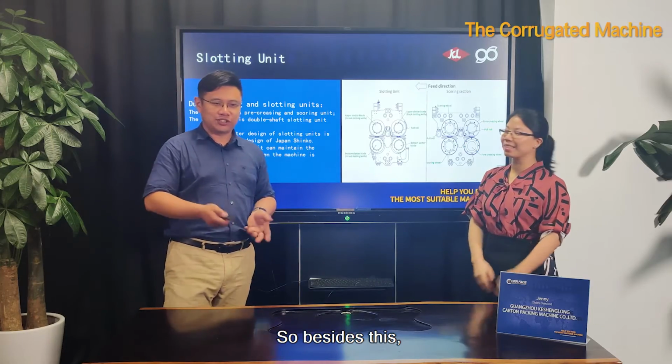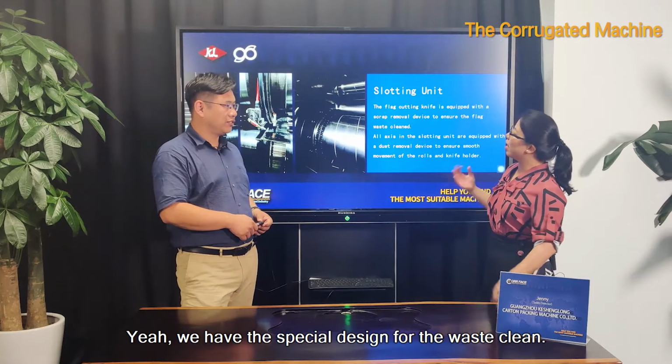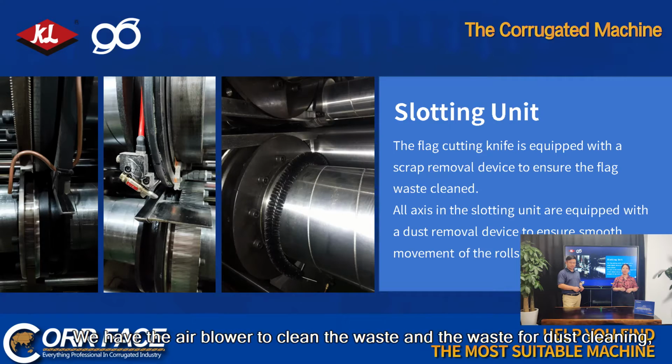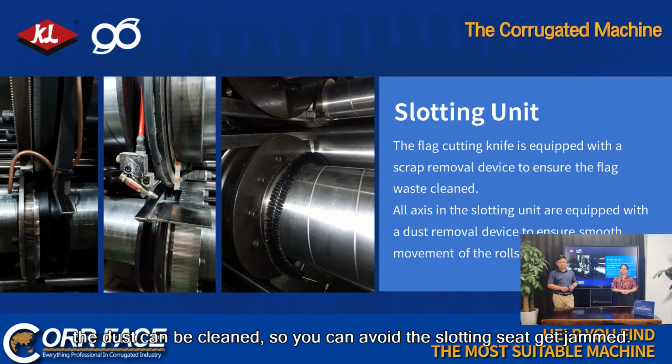Besides this, any special design on the slotting? Yes, we also have a special design for waste cleaning. We have an air blower to clean the waste, and for dust cleaning, we have a brush. So each time the slotting shaft is moving, the dust can be cleaned. So it can avoid the slotting seat getting jammed.